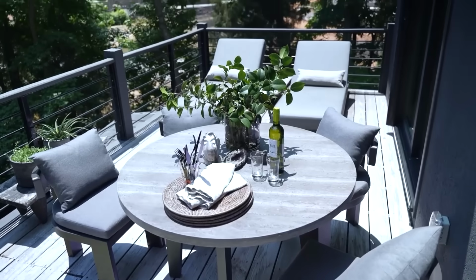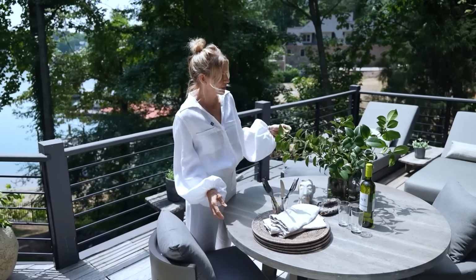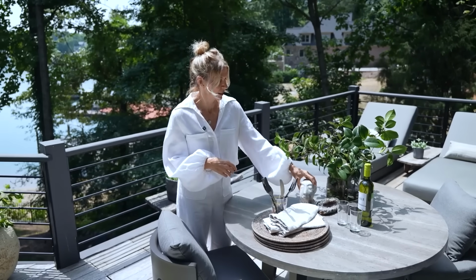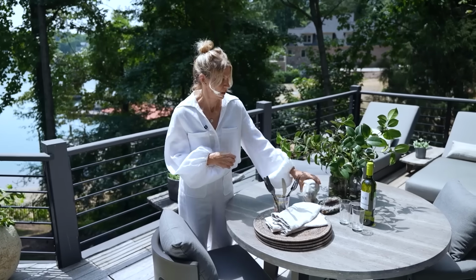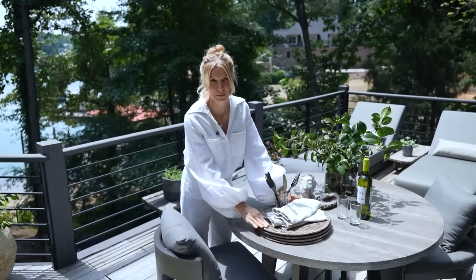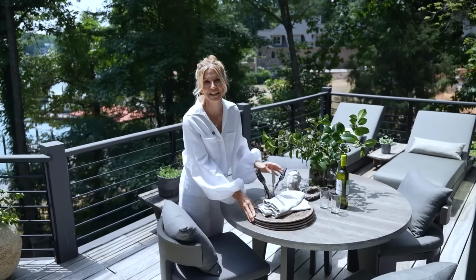For my table, I like to start with flowers or greenery, and it's great to just go out to your yard and cut branches, bringing nature in, in a big glass vase or any kind of vase that you have. Adding objects that are interesting are always a fun layering. Adding a little, but not too much. It's all about the edit, as I always say. And then I have these really great textured placemats and linen napkins. And of course, with a bottle of wine, we're ready to entertain at any moment.